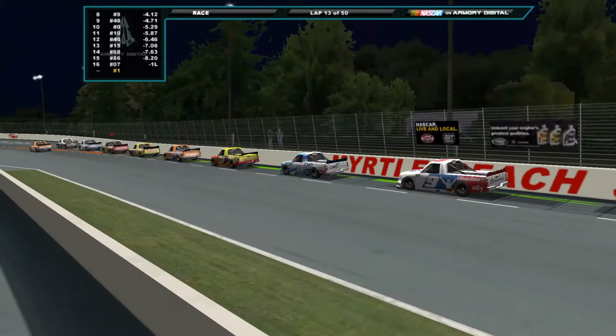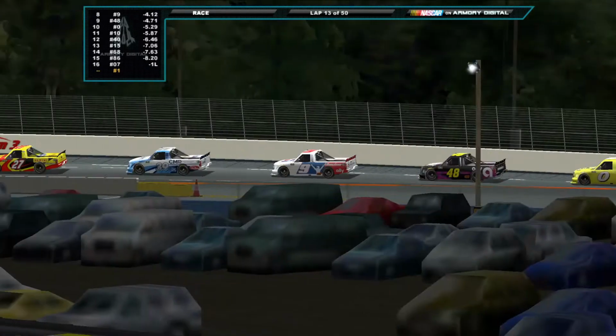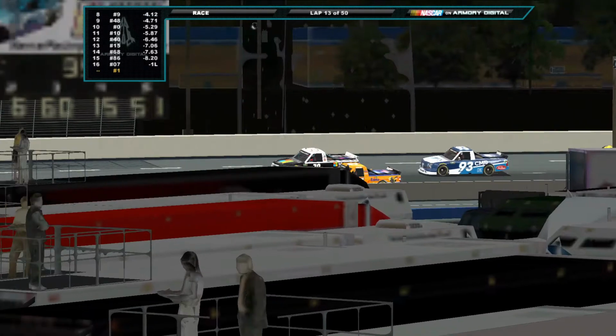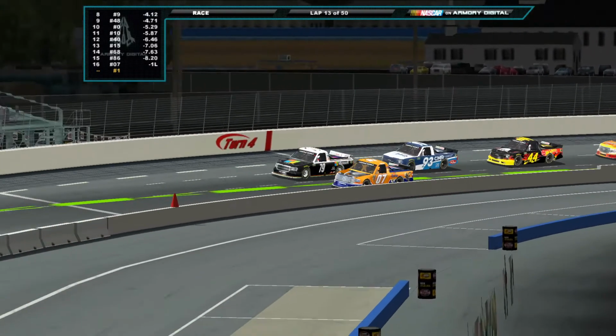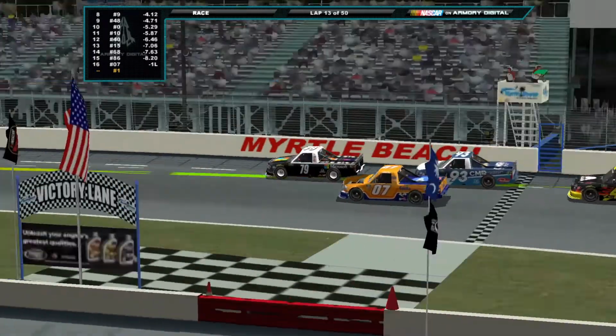Christian Russell started dead last. Where he is, he's just outside the top 5. Now let's get back to the front, as here we are coming to the green flag. The 07 is a lap car. Green flag back out of Myrtle Beach, and we are racing.